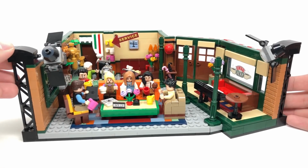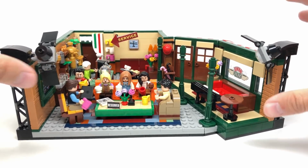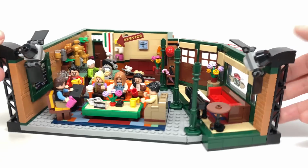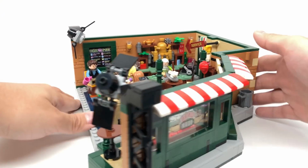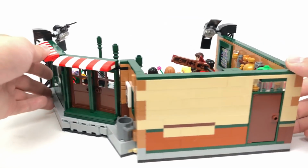Moving on to the physical build of the set, this looks gorgeous not only as a diorama or a vignette, but it also has a lot of features that you could swap out things to make it customizable and display it in different ways, which I really appreciate.